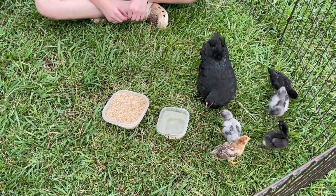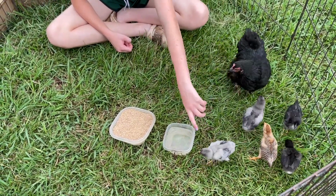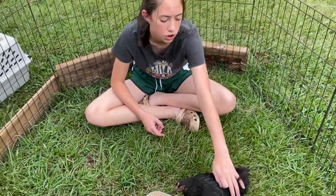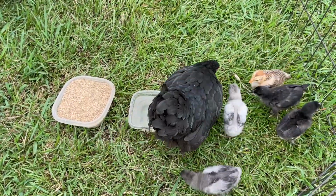But it's pretty. I want it to be a girl. That one's pretty. And I'm pretty sure that this one hatched last. Aww. I think that one's a girl, though. Look how short its wings are. Mm-hmm. And darker. Yeah, I think you're right.